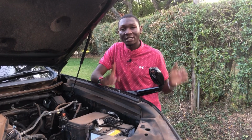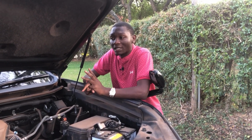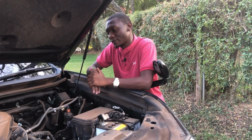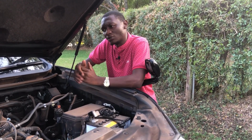So you're better off going for the 2.8 D4D or the 3 liter D4D. Those are turbo diesel engines. The 2.8 starts from 165 horsepower with well over 350 Newton meters of torque, and then the 3 liter D4D will be around 175 to just about 200 horsepower, and nearly 500 Newton meters.